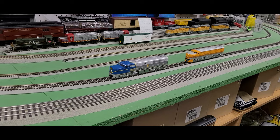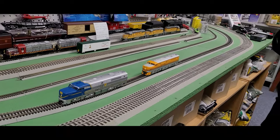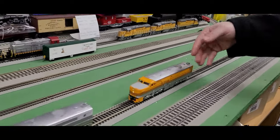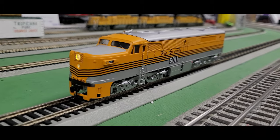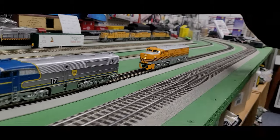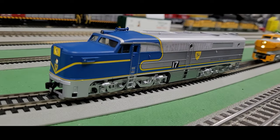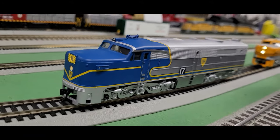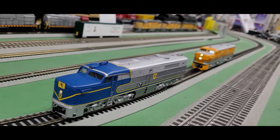All right, as you can see here, I have these PA Alcos from Walthers, and these are great. Look at these locomotives I have here, the Denver and Rio Grande, and that is such a striking paint scheme. Everyone loves that look. You can still see those engines, those paint schemes on that ski train. And finally, I have here the Delaware and Hudson, the D&H, and I love that paint scheme as well. And I actually have the number 17 and 18, so I have to come up with a different consist.